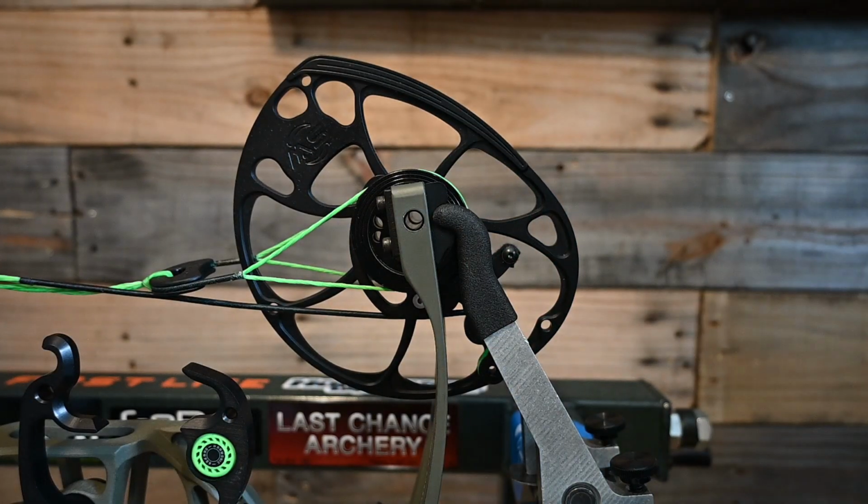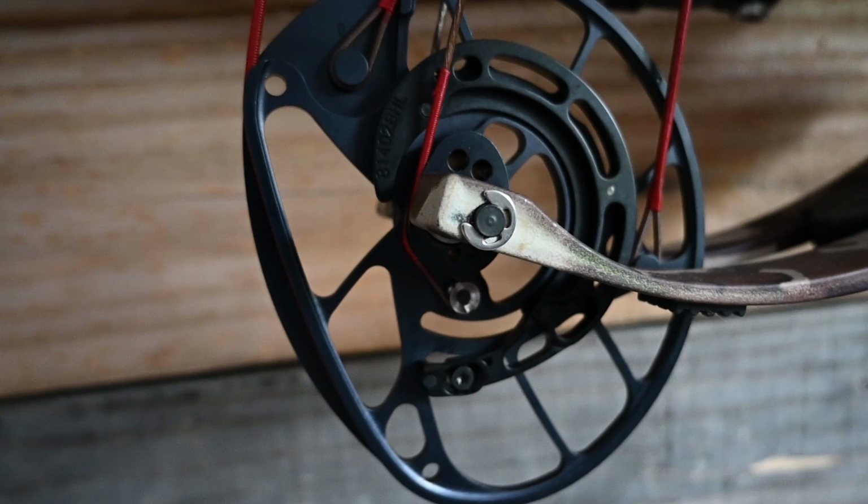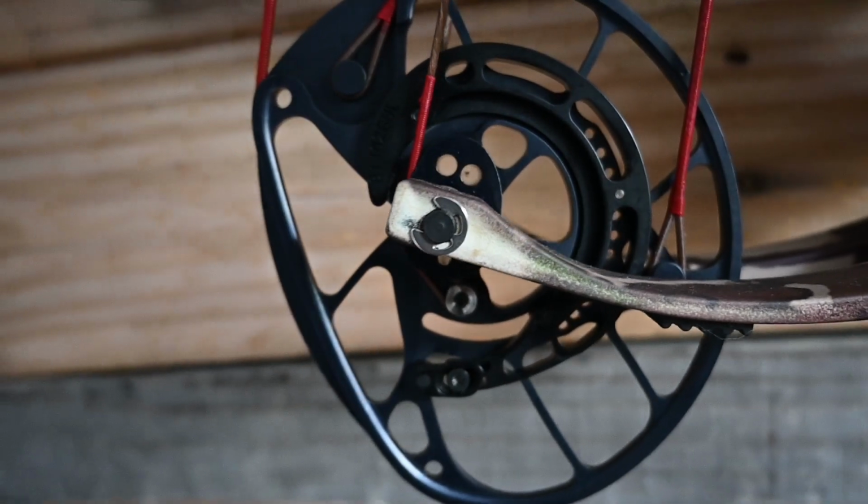Now, Mathews makes it a little easier than most companies to remove their axles because they actually use an Allen screw to keep their axles in place, as opposed to virtually every other company on the market right now, which uses E-clips to keep their axles in place. But that being said, still be delicate when working with these Allen screws. Make sure your keys are seated all the way into the screw head, because with moderate to heavy use, you can easily strip the heads of these screws.